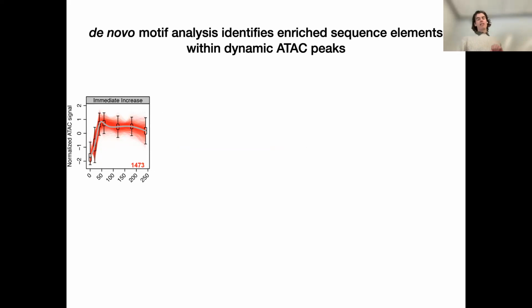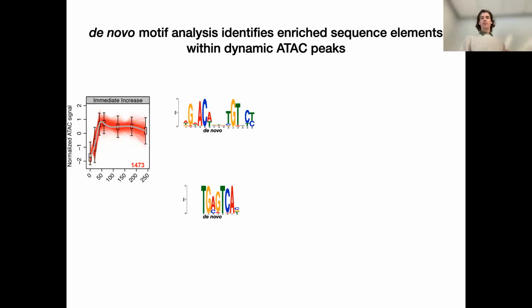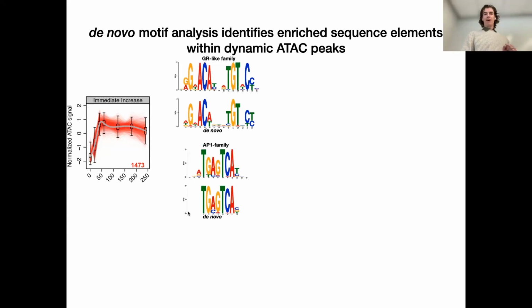So the next step was to take these clusters and ask, okay, what motifs are overrepresented specifically in this set of ATAC-seq peaks versus the others? So when we do de novo motif analysis, we get out these motifs. Anyone know what these ones are? Everyone sees this one. So this is AP1, and this is a glucocorticoid receptor. And this is great because we actually added a glucocorticoid, and we added a cAMP agonist that we know activates AP1. So these are good positive controls.